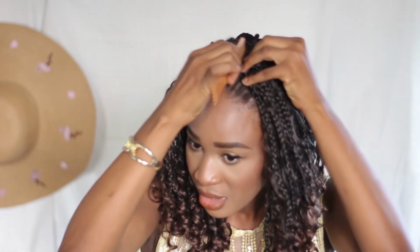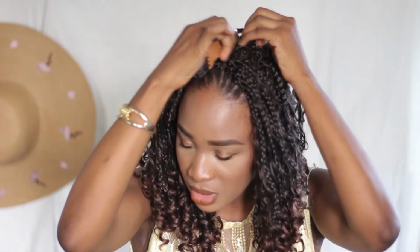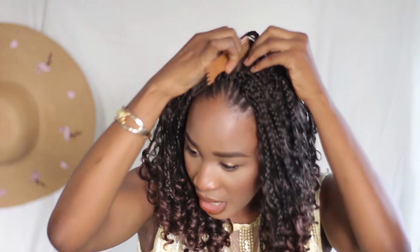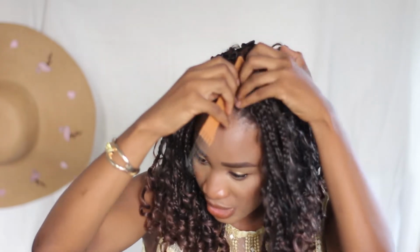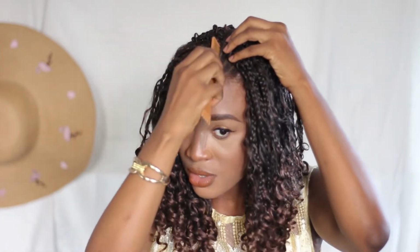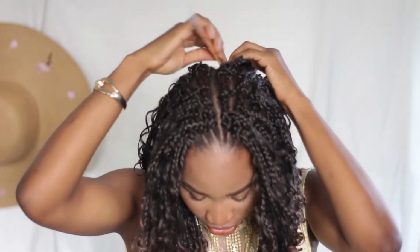Because I have cornrows on, I'm going to use a narrow tooth comb to just scrape it. I have this hair on just for a week, so I don't think there'll be much, but my hair easily accumulates dandruff, so that's why I'm doing this. Because it's cornrows, I have to go row by row and try to lift up the dandruff that might be on my scalp.